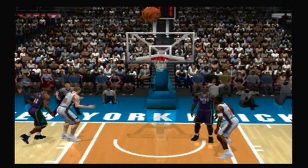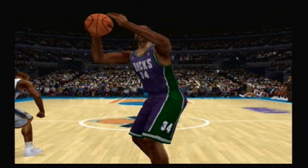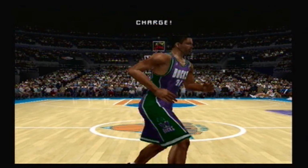Great look and a great bucket right here. Let's check that out again, Bobby. Oh, that was a nice feed, Rod. And no doubt about that, but it's only an assist if the guy makes the basket, and he does right here.